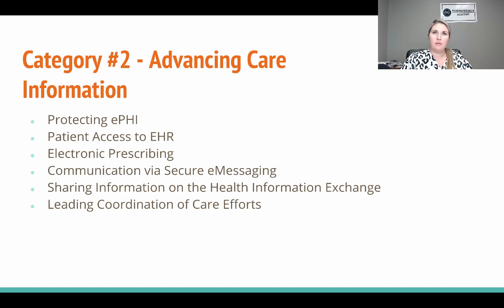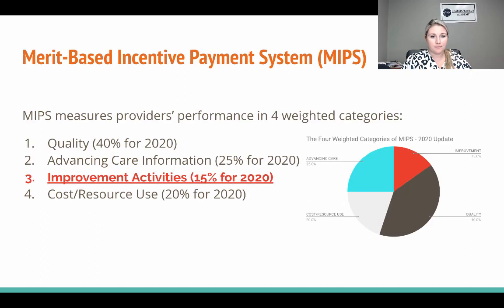The main things to think about in advancing care information are protecting EPHI and giving the patient access to the EHR. You're also going to see more and more use of electronic prescribing and communication via secure e-messages back and forth. They are trying to promote interoperability and sharing of information on the health information exchange and really making care coordination efforts much, much easier. So think of advancing care as the technology category.